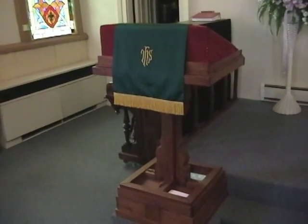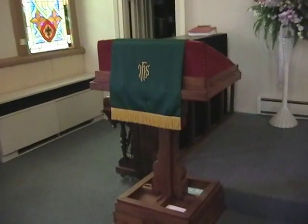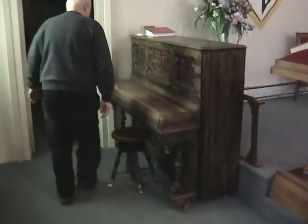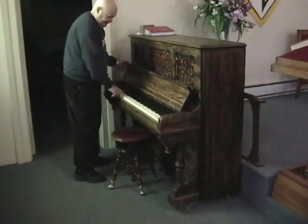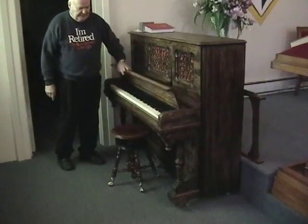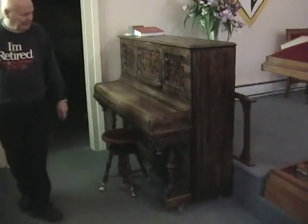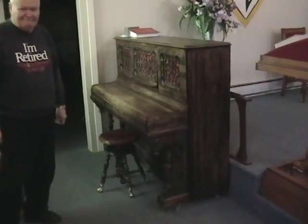That actually is not the original pulpit or podium or lectern. Any idea on the date? No. 1880 Sterling upright piano, complete with ivory keys, and it has been in the church all these years and still playable, and is frequently played with the pipe organ, although the pipe organ tends to drown it out.